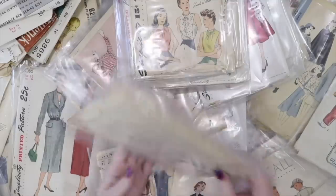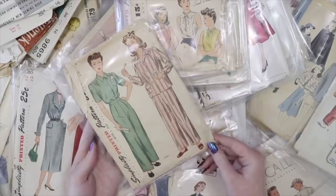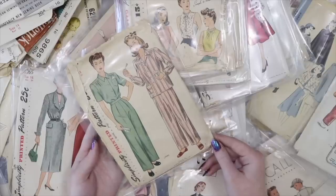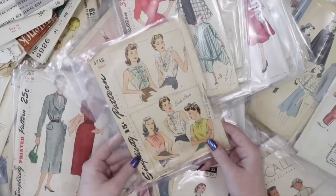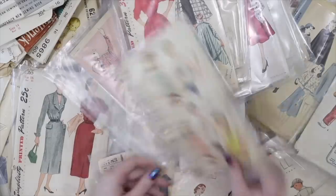Depending on the condition of that, I might keep it just because I have been following various vintage pajama patterns to make myself pajamas, but I also kind of have made enough pajamas. So I don't know that I need another one, but also if this is common, that means it won't go for very much, so that could entice me to keep it. Here's a Simplicity pattern for various half blouses or dickies, depending on what you want to call them. So you could wear these underneath suits or just to add a little bit of modesty to an existing dress.